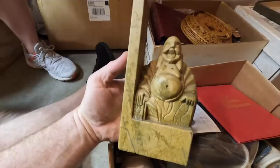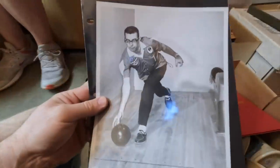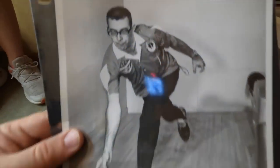Oh, we found the other Buddha, Ashley. Cool. We found the other Buddha. So now we got two. Did you rub his belly? Okay. Okay, this is an old photo. We'll show it. Of course, this is him bowling. He must have been a really good bowler.